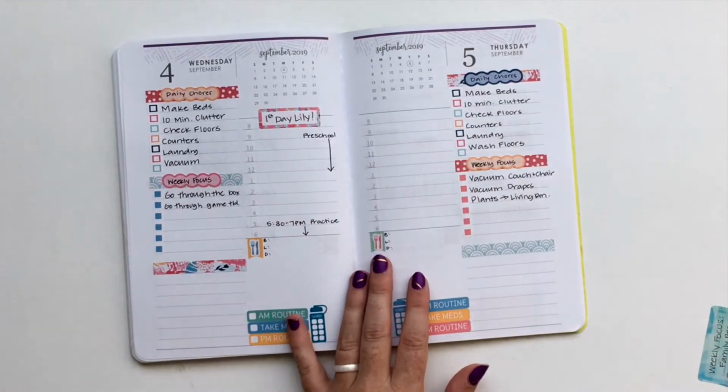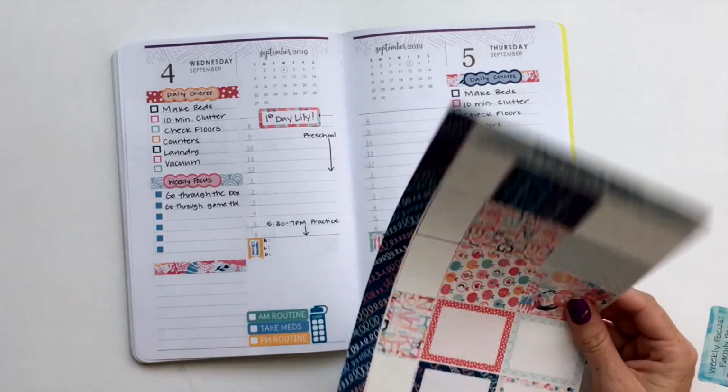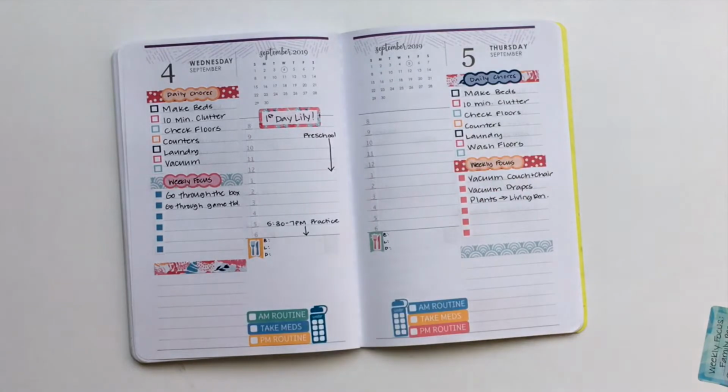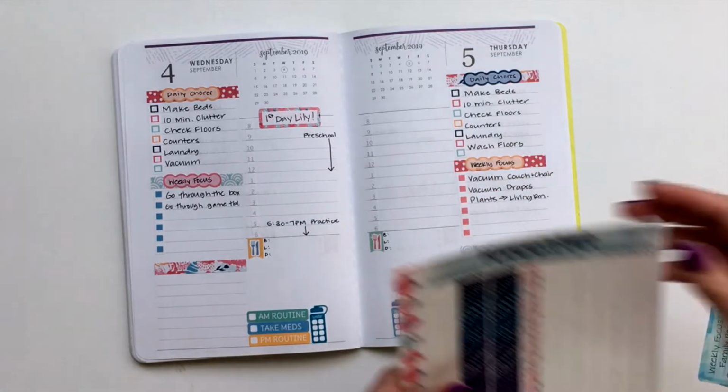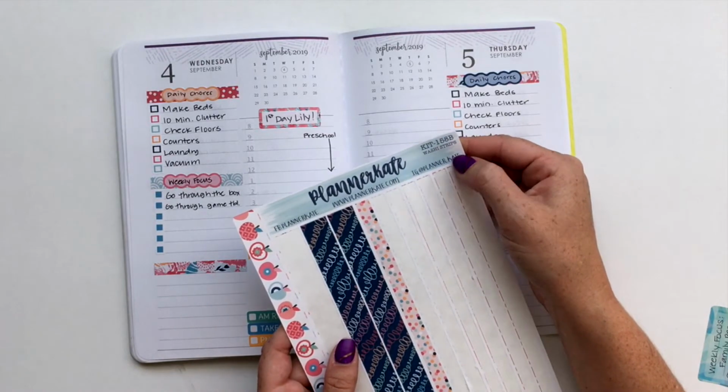I actually used the thin washi. When you buy the full kits, not the add-on, this washi is a little too skinny. But when you buy the full kits, you can get the washi strips sheet. This is kit 158B, the washi strips.